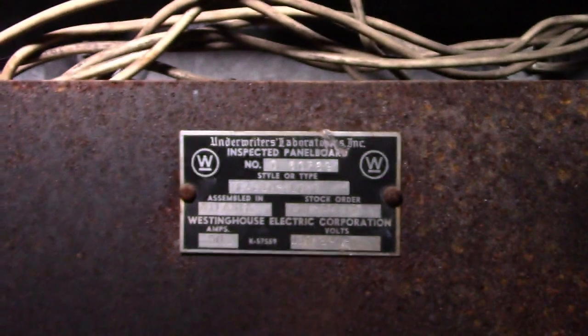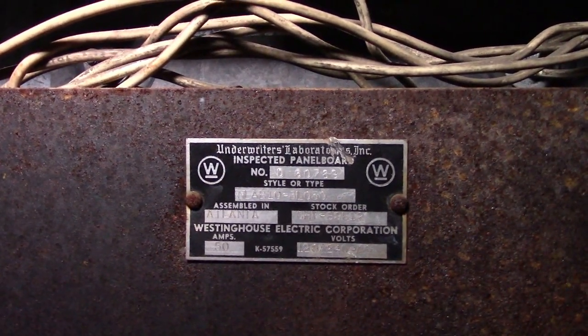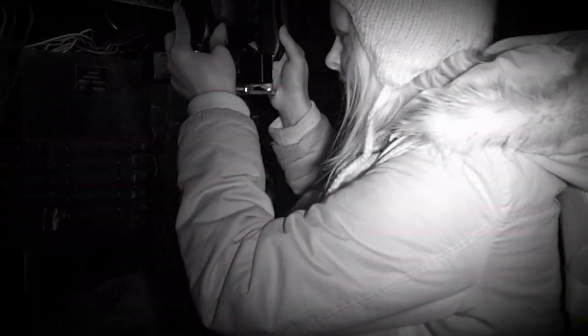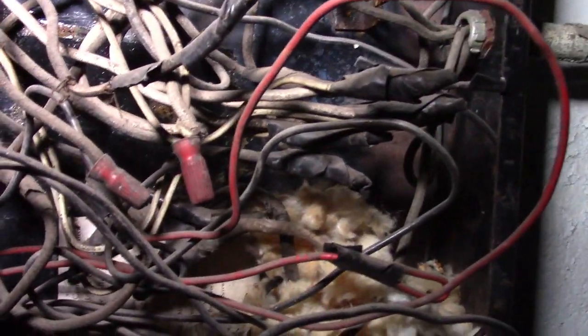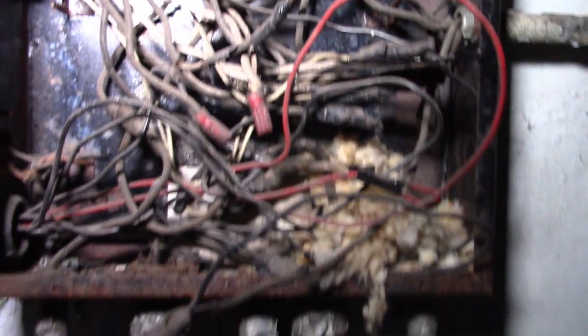Wow. This is some really retro electrical work here. How'd you like to get in there and work that out? Take a pass. This little skinny part in the middle, wonder what that was used for. Little window.